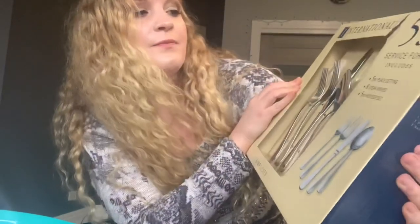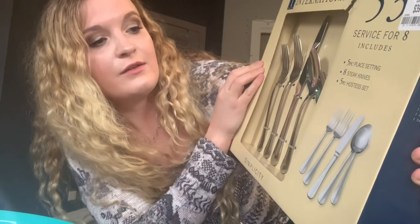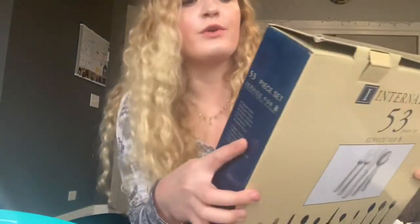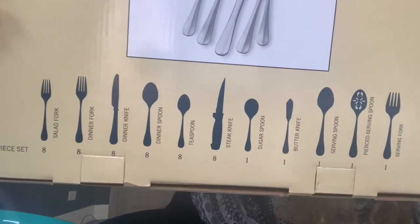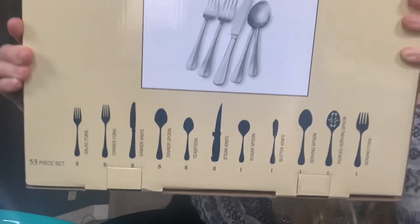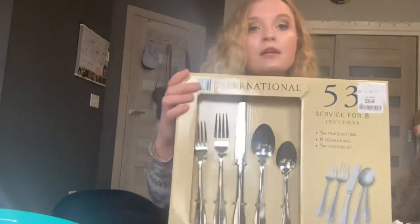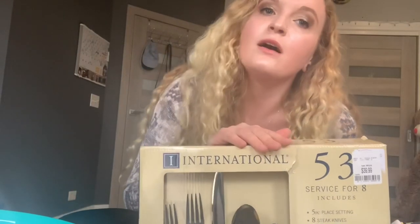It has a 5-piece place setting, 8 steak knives, and a 5-piece hostess set. I'll show you on the back actually. And this was $40. This was from HomeGoods. So you could see all the different utensils and stuff that it comes with. And then that's how the set looks. I was super happy about this because I have not bought myself a silverware set yet. I've been buying smaller things, not really expensive stuff yet.